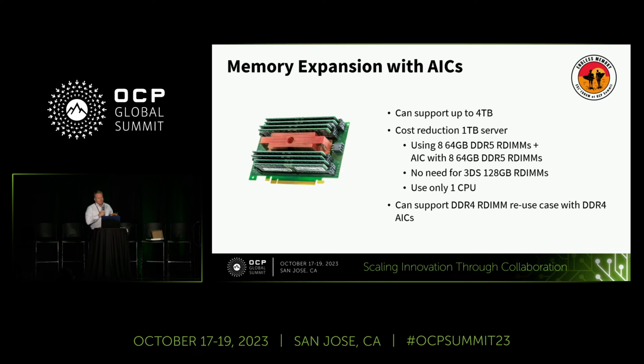The other advantage of this card, as Jeff pointed out as well, is DDR4. There are, I think, much more than 100 million DDR4 DIMMs in use today. So DDR4 can be reused in the DDR5 systems that are being deployed. They just need to be tested and verified and then plugged into these cards. In terms of being green and efficient, it makes a good argument for reusing DDR4 DIMMs in DDR5 systems using this type of card.